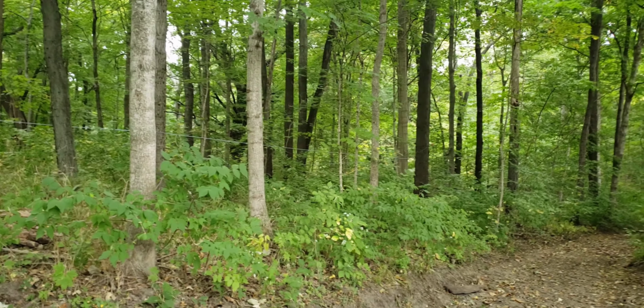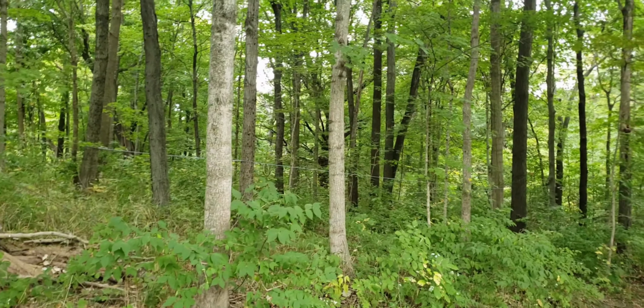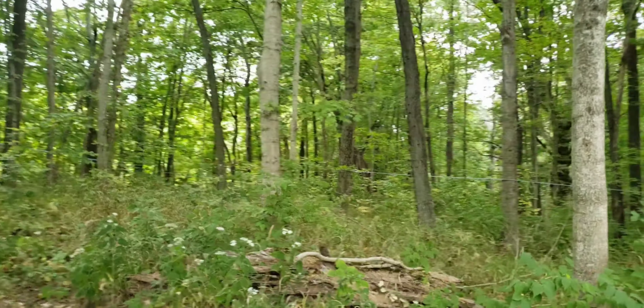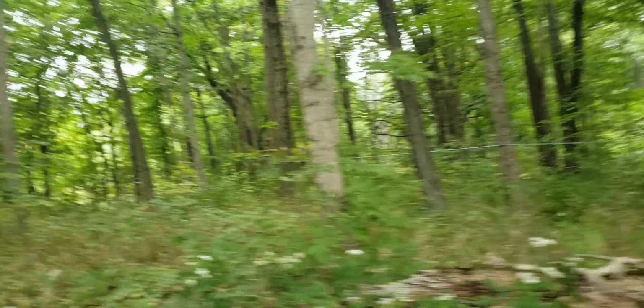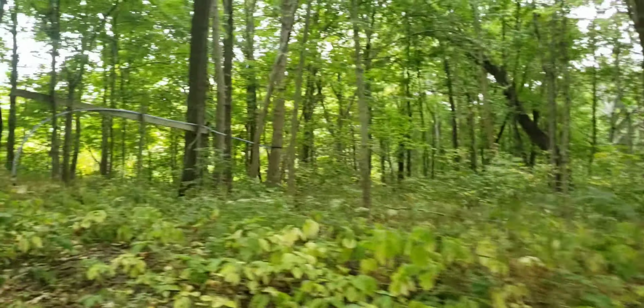So the area you're looking into is what we call Virginia. It's one of the only really hilly areas around here. Once we get down a little further, you'll see that it's actually pretty steep. It's one of our best sap timbers. That's some of the lines that you can see running through the woods there.